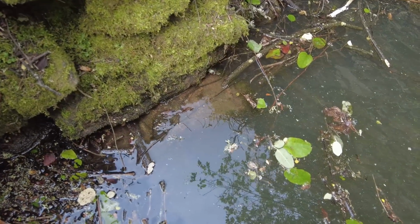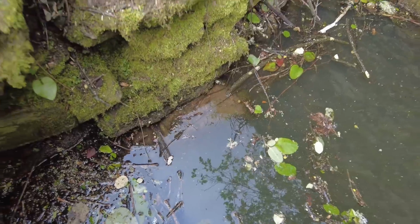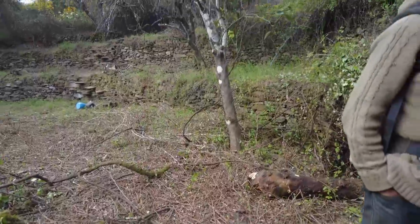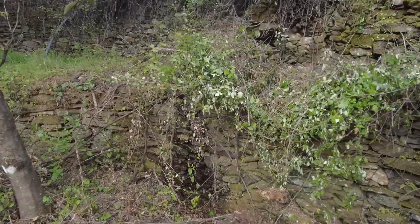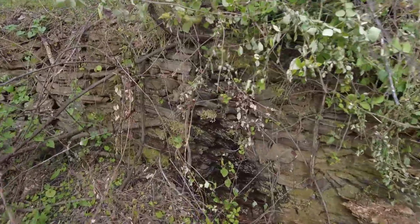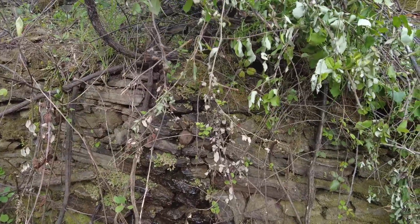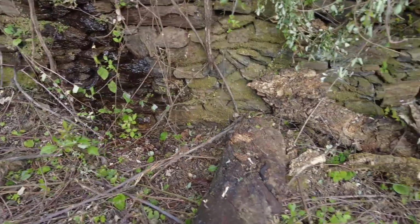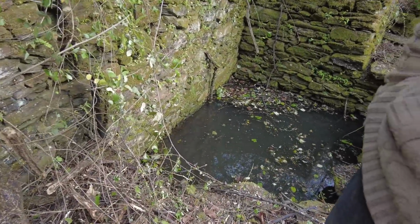That rock there was dry this morning, so it's now underwater again. So it's clearly filled back up. But now the question is, is this water from the not so mysterious anymore black pipe? Is it just seeping through here into there, or does it have another source?